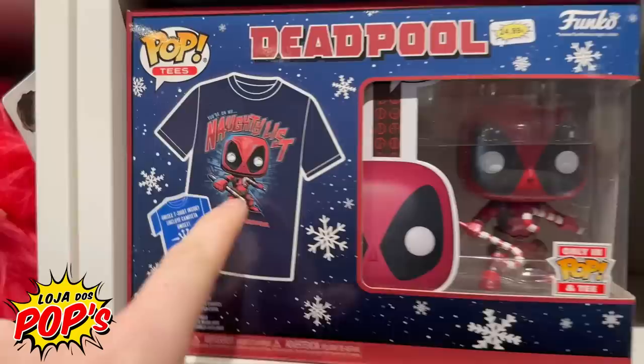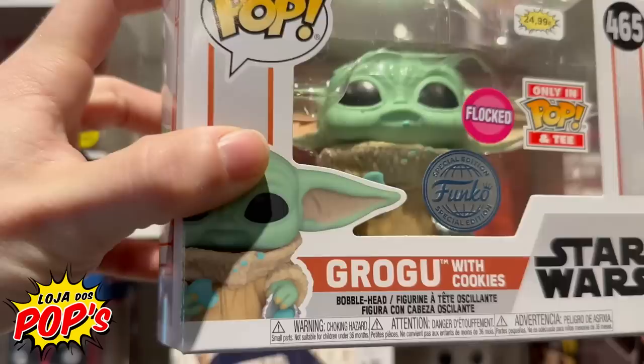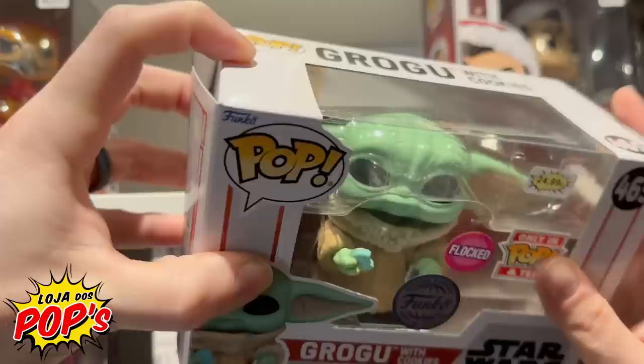They even have the brand new Grogu with cookies, and he's actually flocked. First flocked Grogu pop. I want to say that it's his jacket. I don't think Grogu himself is flocked. No, it's what he's wearing. It's what he's wearing. That makes sense. Okay, because Grogu himself shouldn't be flocked.